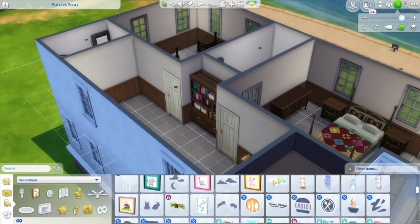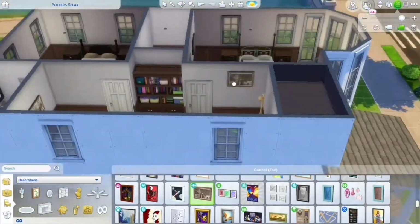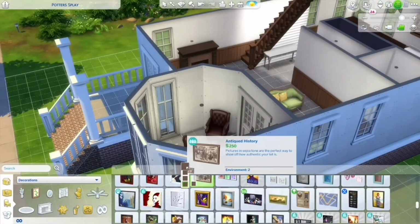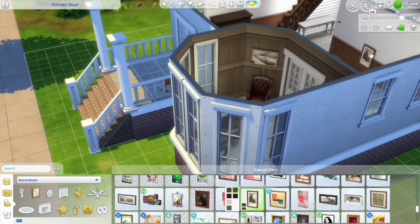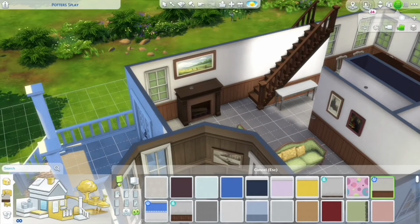And then I put that bookshelf there in that little nook where I was gonna put the laundry room, but then I didn't. I could have put the washing basin and a clothesline for them, but I didn't do that either.